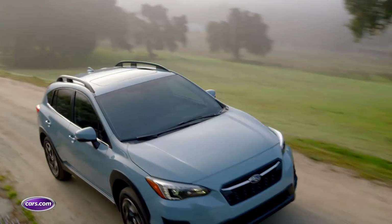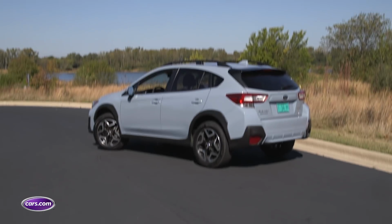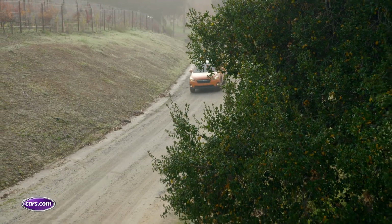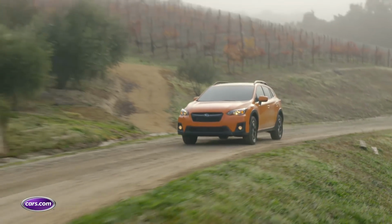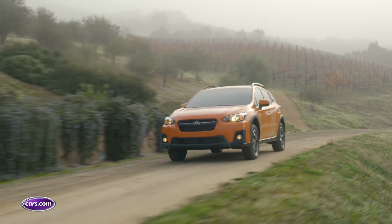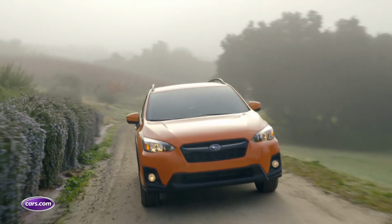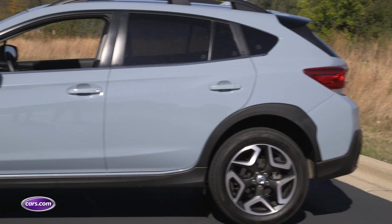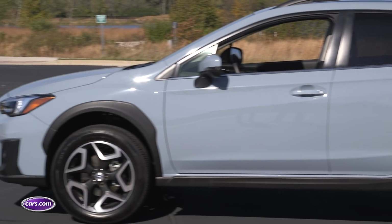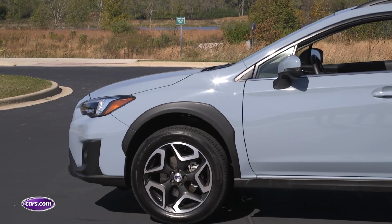The easiest one to notice is this gray plastic cladding on the front bumper, the wheel wells, and on the rocker panels. It's meant to be a little bit more rugged, and in case it gets damaged off-road by a tree or some rocks, you might not mind quite as much. It also sits higher than a Subaru Impreza, about 3.6 inches higher, for a total of 8.7 inches of ground clearance, which is really nothing to sneeze at when you're looking at a quasi-off-road vehicle.